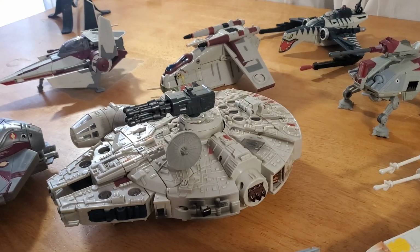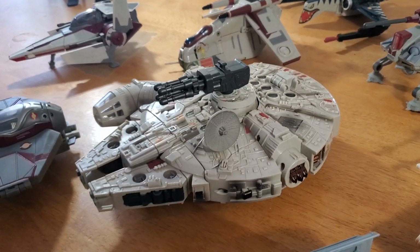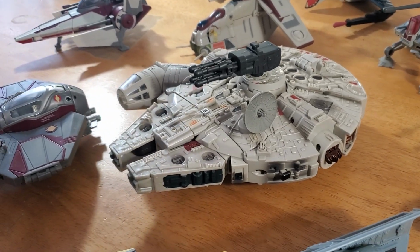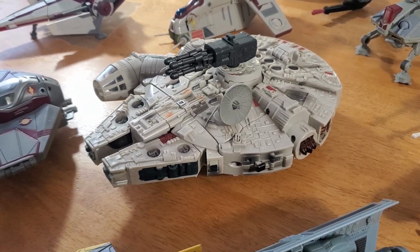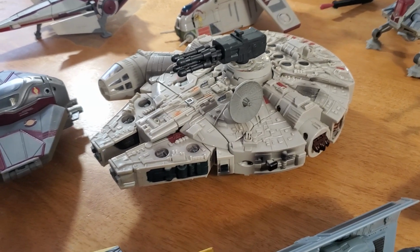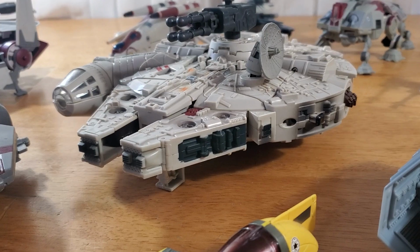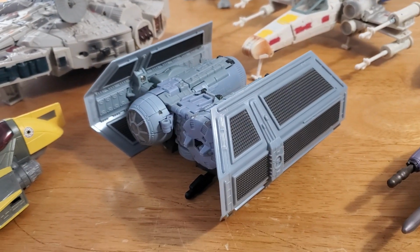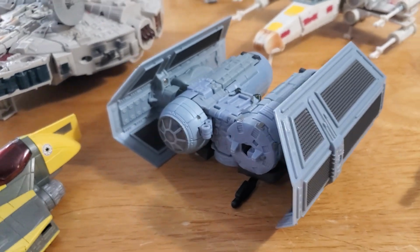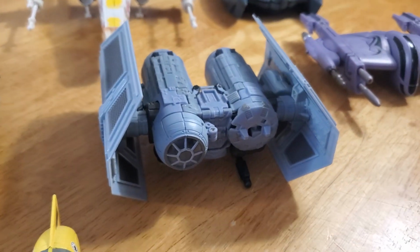Y'all were looking at it because it's probably the most recognizable one here, other than maybe the X-Wing or something. This actually separates into two halves. One half will turn into Chewbacca, and the other half will turn into Han Solo. And then we do have a TIE bomber. It just transforms into a TIE fighter pilot.